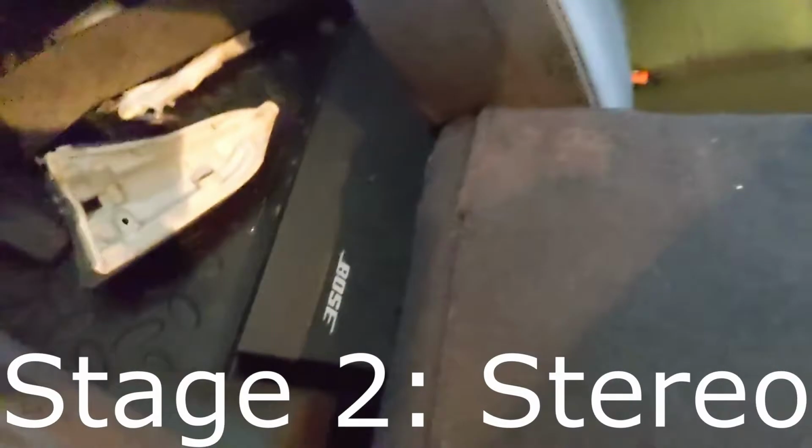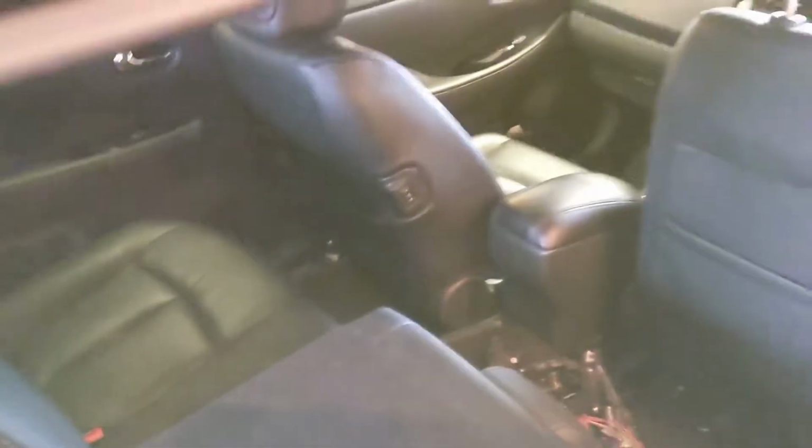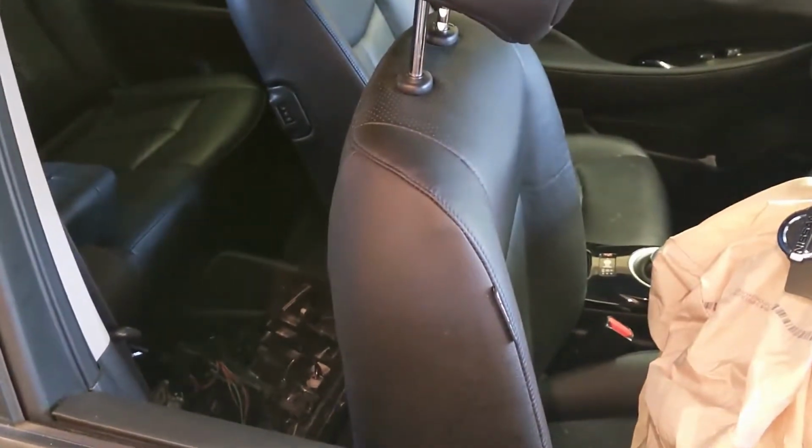Okay, and job number 2. Bose. So the Tekna spec had an uprated stereo system versus the Acenta trim, and that's a Bose. I think there might be an increase in speaker number. I'm not 100% certain on that, but there are more speakers, or there's at least one more speaker, the subwoofer in the boot, that I would very much like to put in my car. So there's another video. I'll show you how to do that.